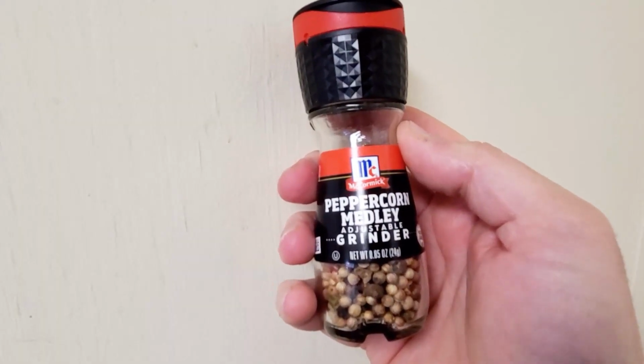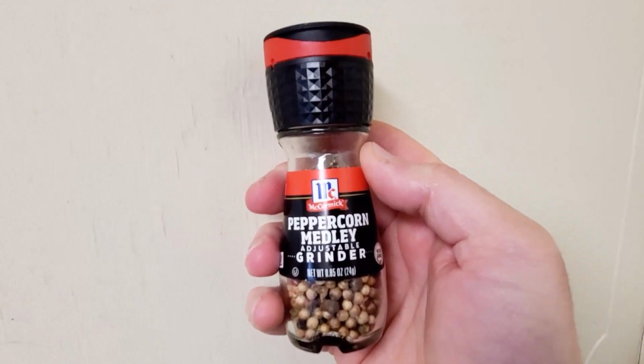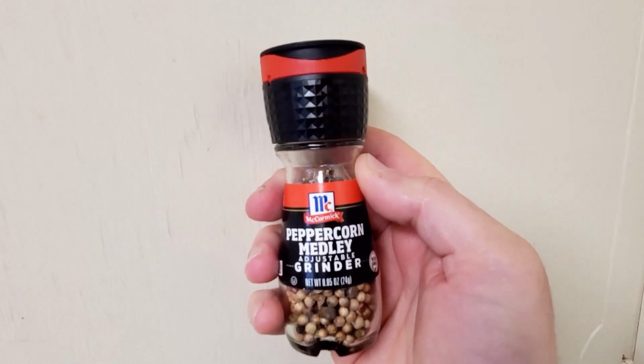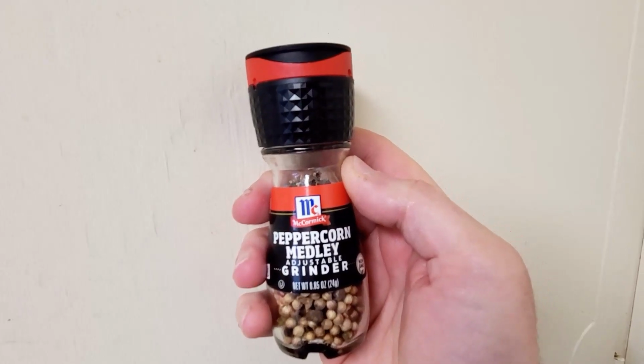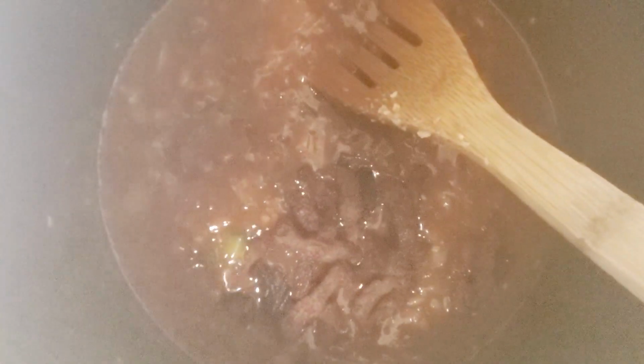Now we're going to add some black pepper to taste. Of course, I use peppercorn medley from McCormick's, which has not only white peppercorns and pink peppercorns and black peppercorns and all that, but also has coriander and allspice. Now we're going to toss back in our meat and stir.